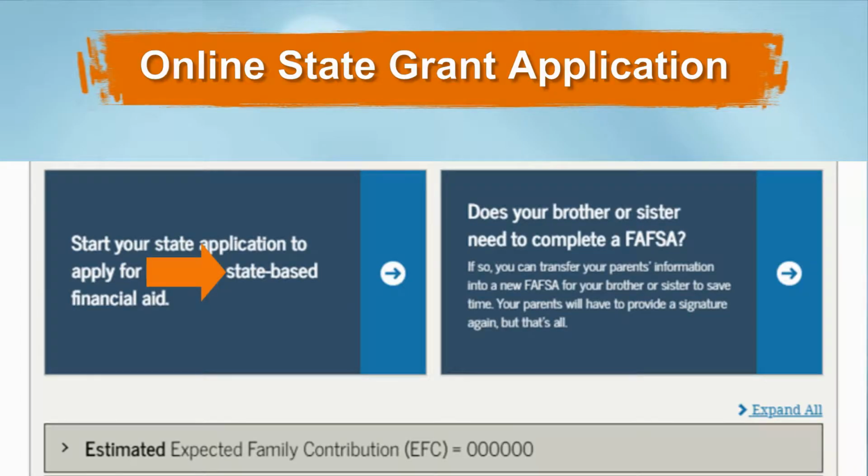Before you move from that FAFSA completion page, you do want to complete our Pennsylvania state grant form. You're going to see on the left-hand side a box that clearly states, start your state application to apply for Pennsylvania state-based financial aid. It really is only going to take you a few minutes by doing it this way, because by doing it all in one sitting, the information that you've inputted into the FAFSA is going to transfer over into our state grant form. It just makes it that much easier for you to do.